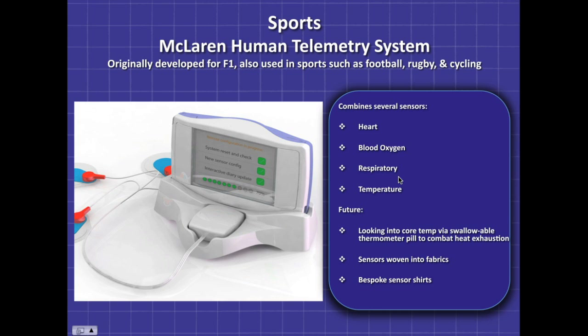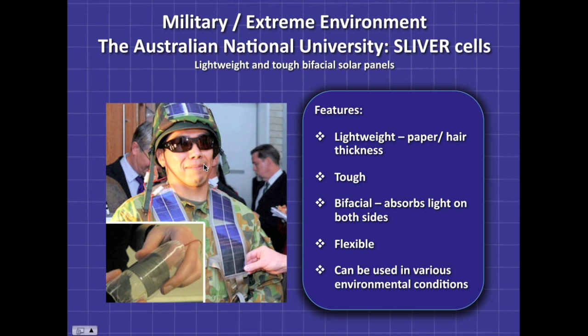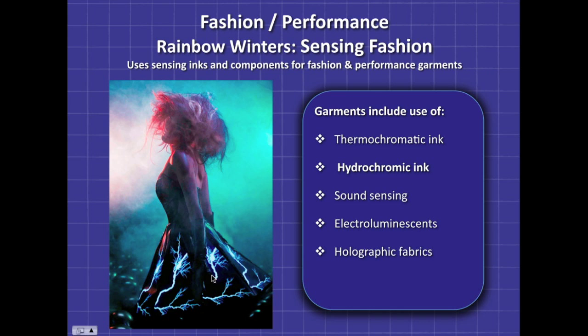So for example, here's a sports device, and this combines a heart sensor, blood oxygen, respiratory and temperature, and then you have a little LCD that shows what your heart rate is and everything there. This is epidermal electronics. So it sticks to the skin, I guess, like a tattoo, and it can monitor heart rate and muscle activity. And then here's some lightweight solar panels that are flexible, and they also absorb light on both sides, which is quite useful. This is an intelligent yarn, so it has a strain gauge inside it, and it can also measure light as well. And here's some electroluminescent and thermochromic ink, so she has a lightning pattern that lights up on her skirt.